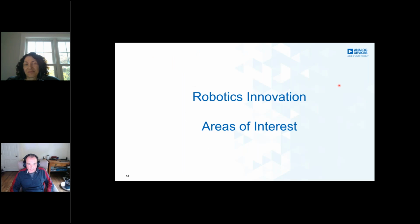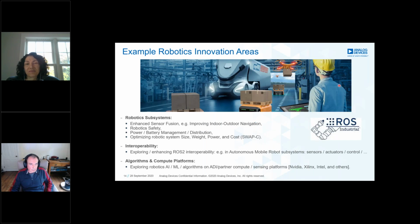So in terms of areas of interest for robotics innovation, I mentioned sensor fusion, and specifically things like indoor-outdoor navigation. We're interested in robotic safety. We're interested in power and battery management and power distribution. We're interested in optimizing robotics systems in terms of SWaP-C, so size, weight, power, and cost. And these are just some examples.